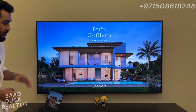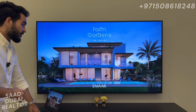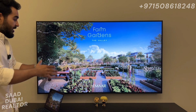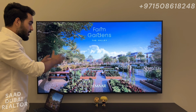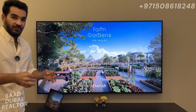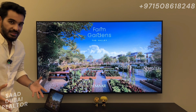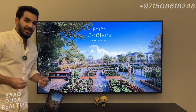So this is another shot of the rear of the Farm Gardens. All right, so this is what I was talking about. You're going to have dedicated areas for plantation and for agriculture where you can go and plant your own fruits and vegetables, and you can do your own farming. Have a straight farm-to-table kind of concept. Okay, this is very, very unique in Dubai. No other community is offering such kind of amenities, which is pushing towards sustainability.